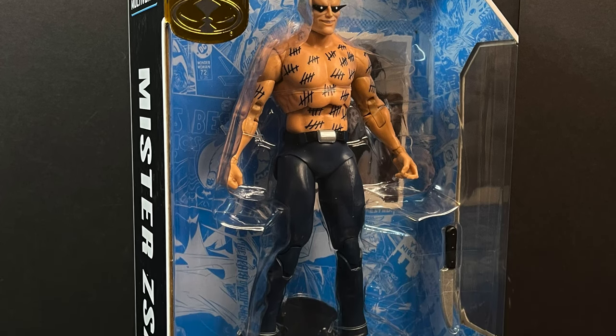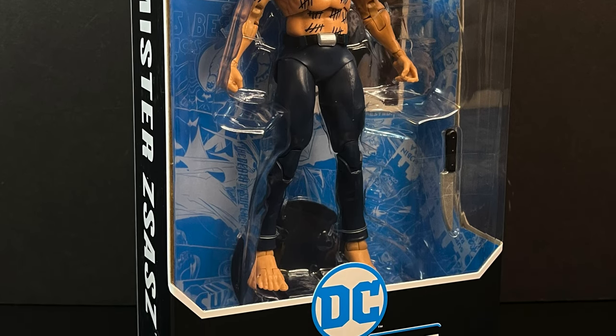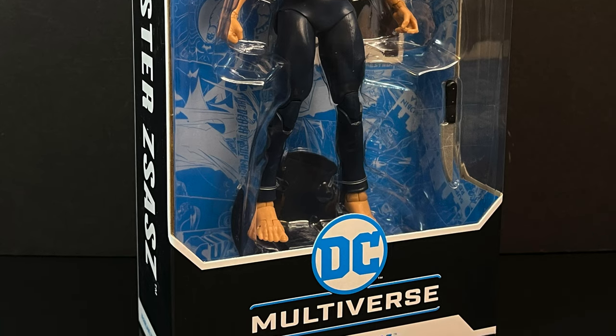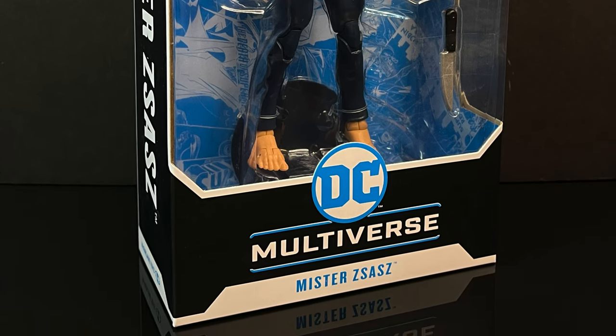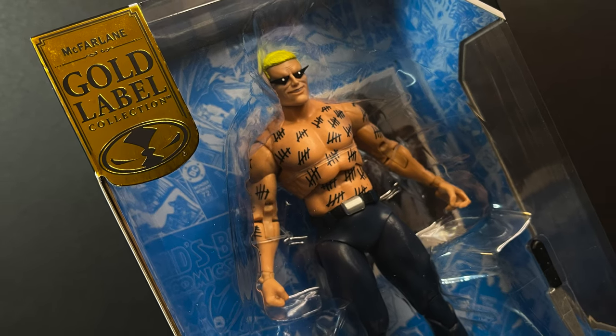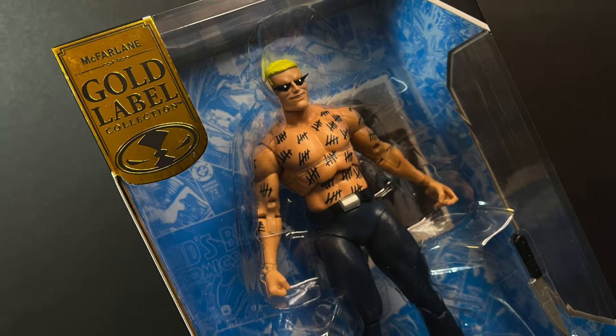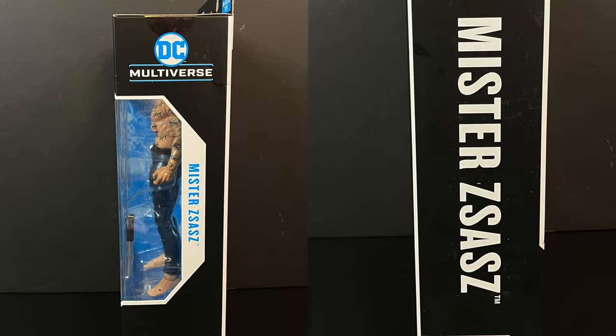I know it's definitely been a while, but I'm happy to say we have a very interesting Batman character to talk about. One that when they announced it, I thought, well, that's interesting. And then I bought it, and it finally arrived. So we have the online McFarlane store gold label exclusive Mr. Zsasz. Not much going on the sides of the box, but rest assured, it's the 90s Mr.